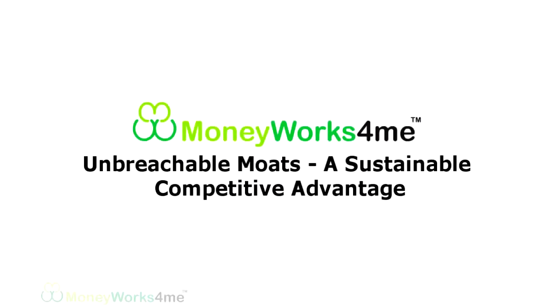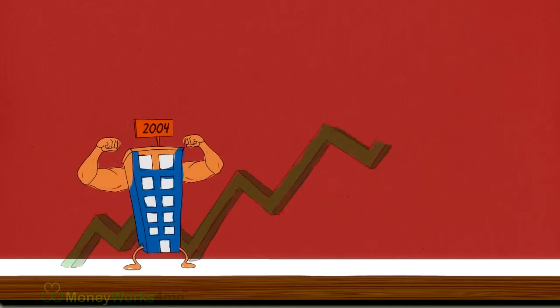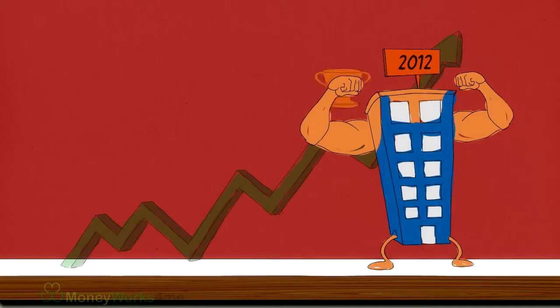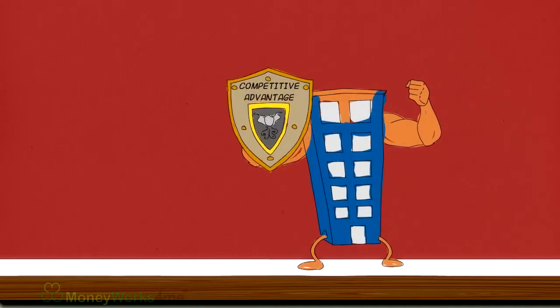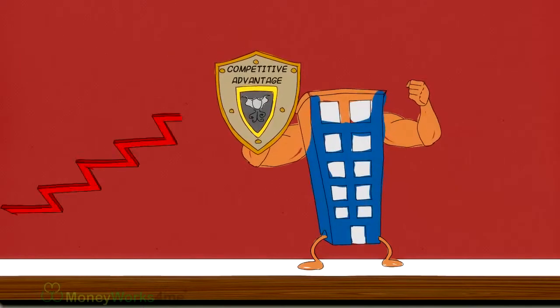Unbreachable moats, a sustainable competitive advantage. Once you have identified a company with an excellent financial track record, you need to determine whether it has what it takes to remain a winner in the future. The method to determine this is to look for a competitive advantage which protects a company during recessionary times.